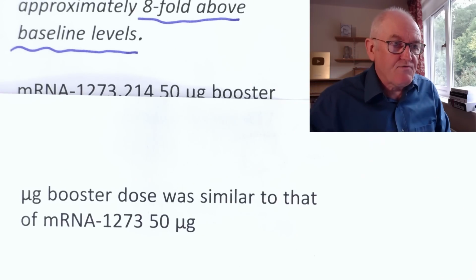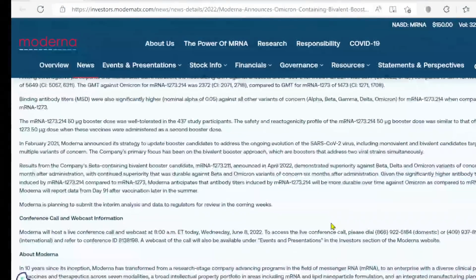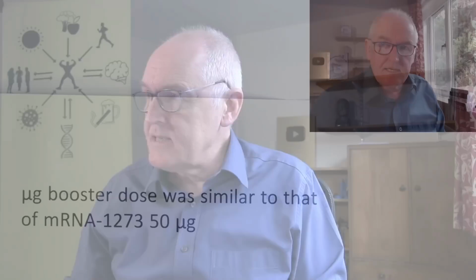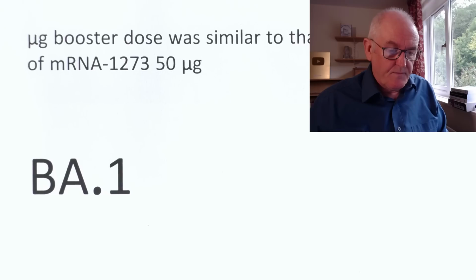Now, on this press release, I've only read it 4 or 5 times, so I might have missed it, but I couldn't see any mention of BA1, which this vaccine was designed against. So whether they didn't have space for that or whatever, I'm not really sure, but I didn't see that there. But this is against the BA1 as well as the original one.